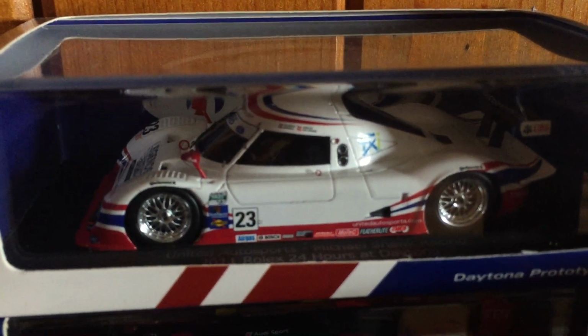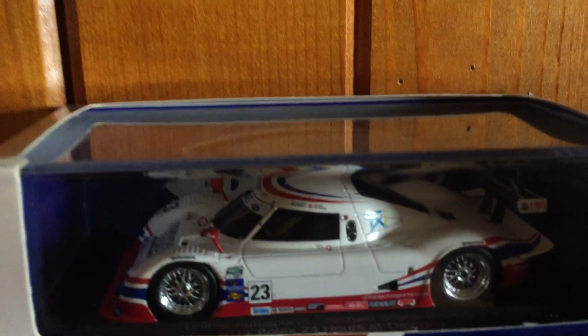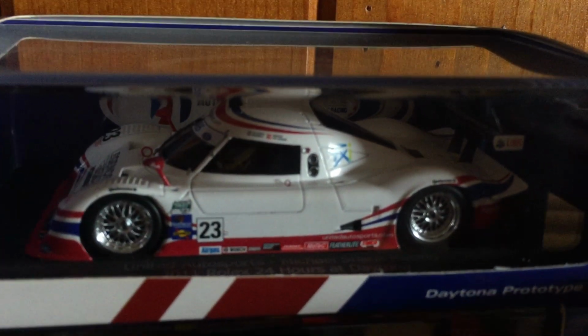Now, did anybody know that this was made before I bought it? No, they did not. No pictures on eBay of this car. Nothing was ever released on this car. It had to have been a promo. And I got it on eBay for, guess what, $30.